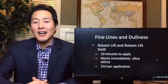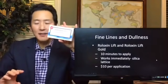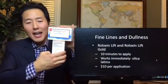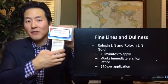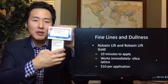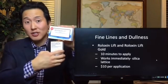Well, what about fine lines and dullness? This is a very interesting product called the Relaxin Lift, and they have a new version called the Relaxin Lift Gold. This is a very different type of product from those instant change lower eyelid products that I mentioned. This can help to improve the fine lines of the face, help improve the dullness of the face, and give you a smoother, more refined texture to your skin.